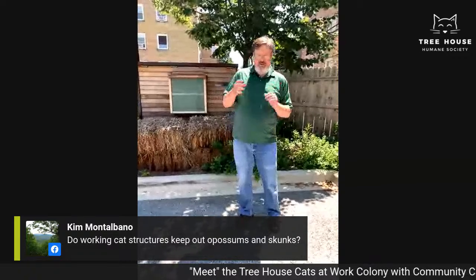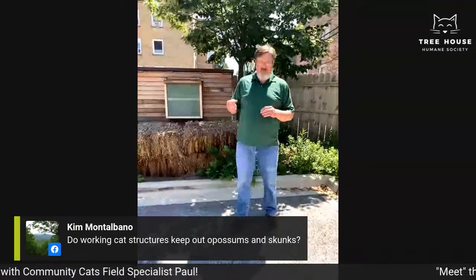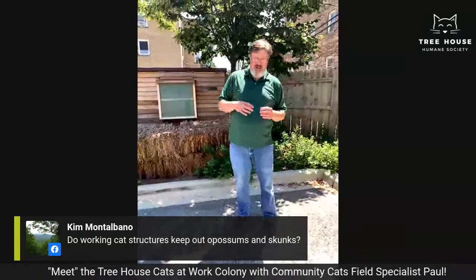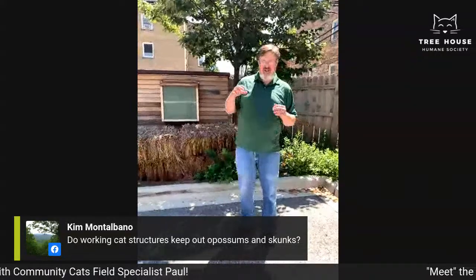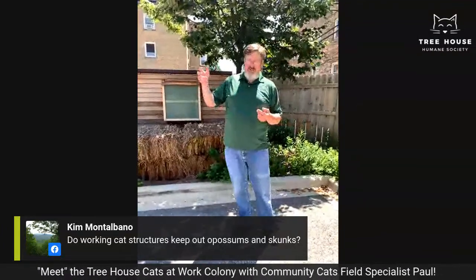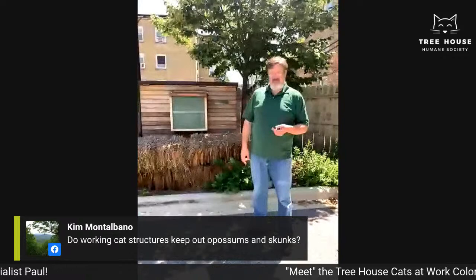Not having food available all the time keeps the cats closer to home, but also it keeps nuisance animals like raccoons and skunks and everything away. They won't see that as a food source. And if you do have problems with raccoons and skunks and possums coming around and eating the cat food, I recommend feeding before sundown, because all those nuisance animals come out after sundown. So if the food is missing after sundown, those animals are going to find a new food source and not congregate there. So.